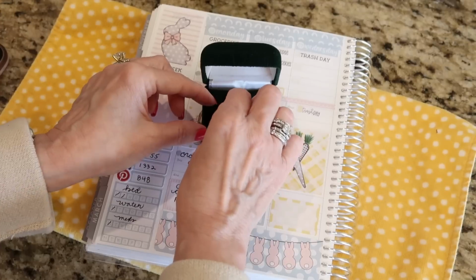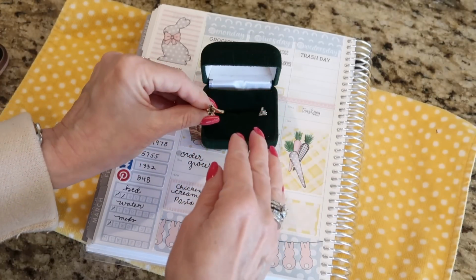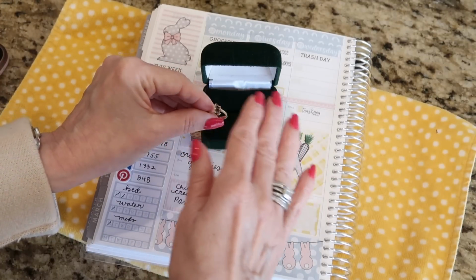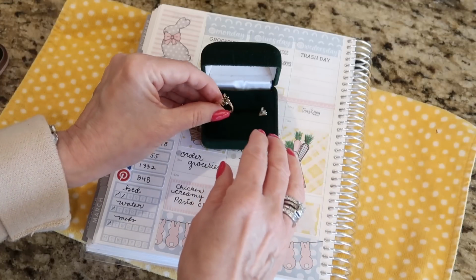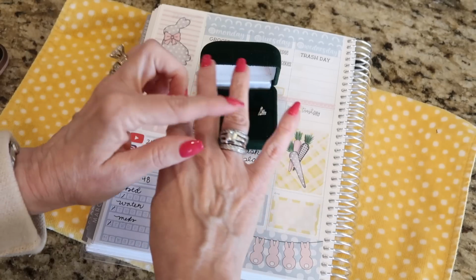Rebecca has a size 5 finger, and I'm hoping that they're able to enlarge this ring a little bit. It's pretty thin, so if there is an issue, I guess I'll just have to pick out a new setting, which will be fine, but I really hope that they can use all the original pieces.